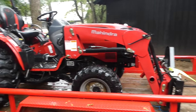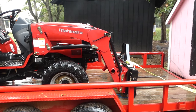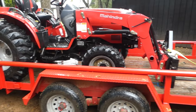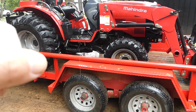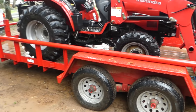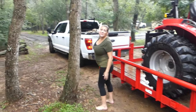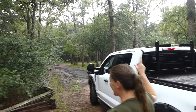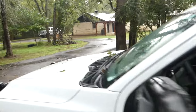What was that? A tree branch. Like on my truck? Why would it pick my truck? I told you that's not the tree you need to worry about, worry about that tree over there. And that one hasn't dropped a single thing.